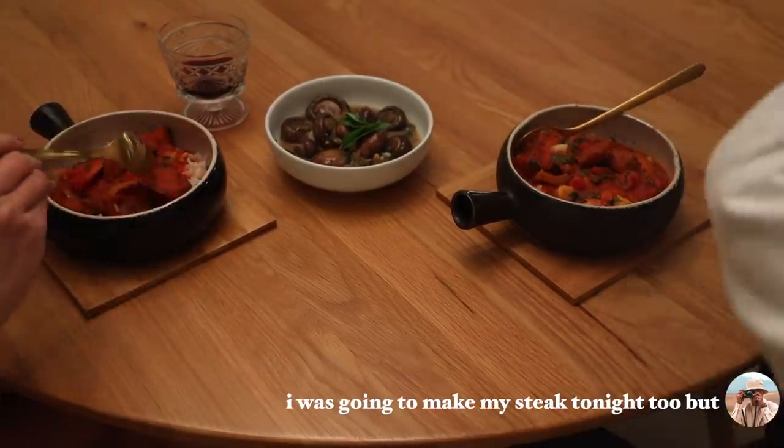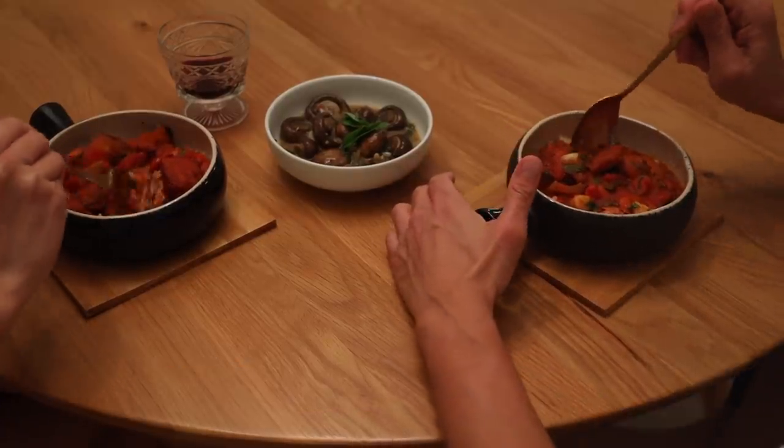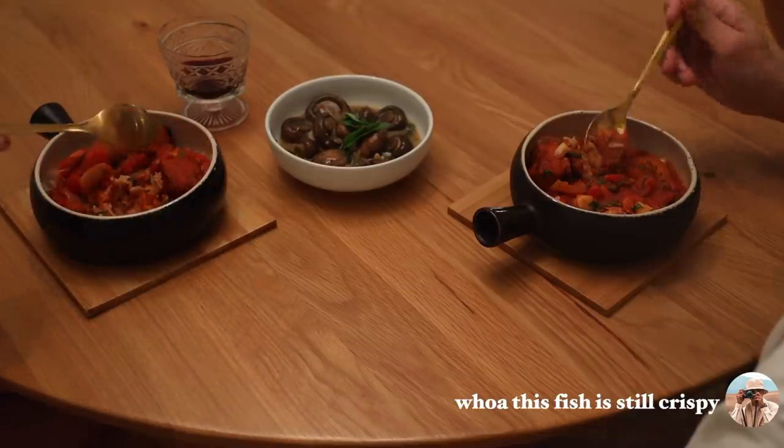I was gonna make my steak tonight too, but save that for next time. Mm-hmm. Oh, this fish is still crispy.